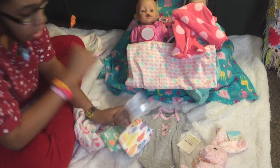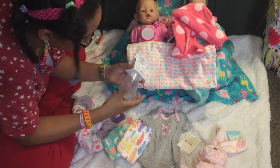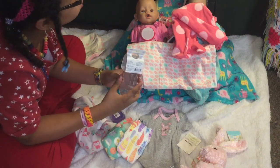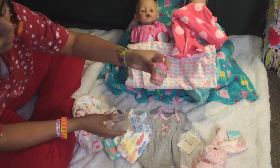Matched outfits. We can put stickers on these. No, we'll leave it plain. It's fine, I like it. It's clear, that way you can see inside. Yeah, but like what Kimberly did. And so I'm definitely gonna eat this right after the video.